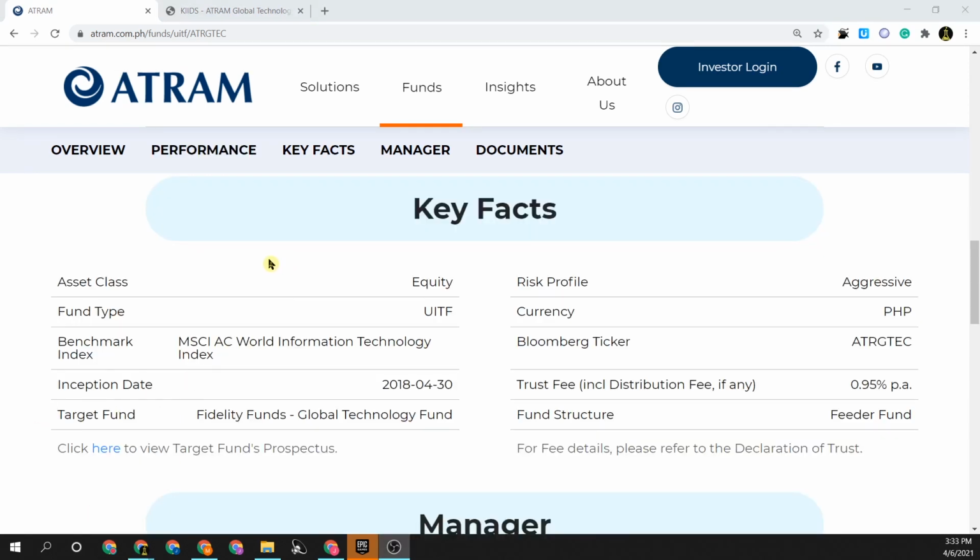Let us now look at the key facts of the feeder fund. So the asset class is equity, meaning stocks. The fund type is UITF. The benchmark is MSCI AC World Information Technology Index.